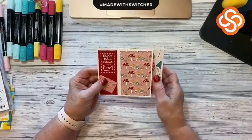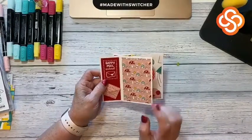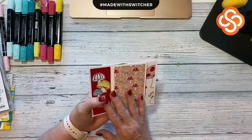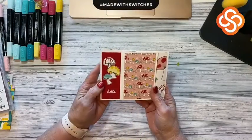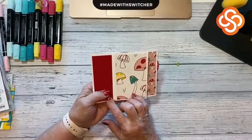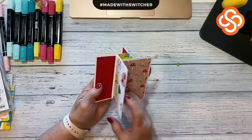The other thing that I need to think about when I'm making this card is, if it's a never-ending card and you're turning it, what's the story you want to tell? Because I didn't tell the right story. This should have been my first one, which was hello, yes. But when I turn, it was a place to sign. That should have come towards the end. So I need to do some rearranging.